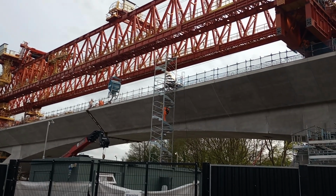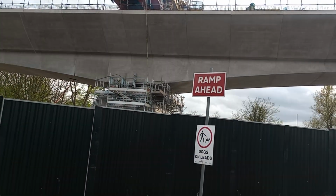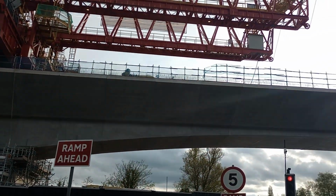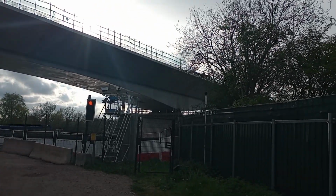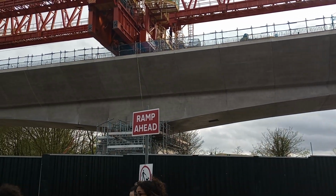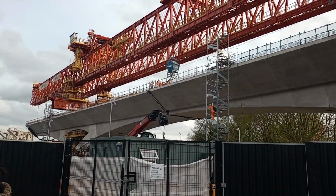And there goes an engineer. He's gone halfway up the spiral staircase, and he's forgotten something because he swore. I hope you didn't hear that, viewers. There's the sun. It's about 5:30, and it's all happening. So he's going up again now.